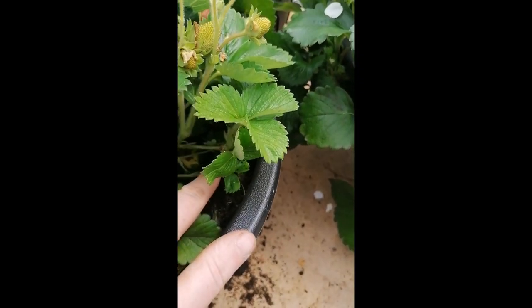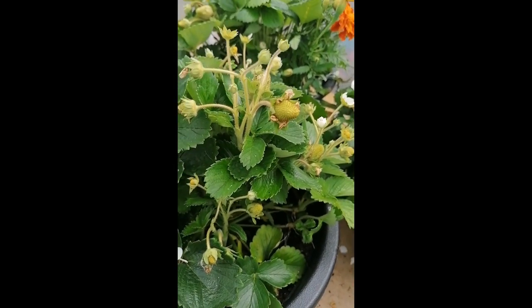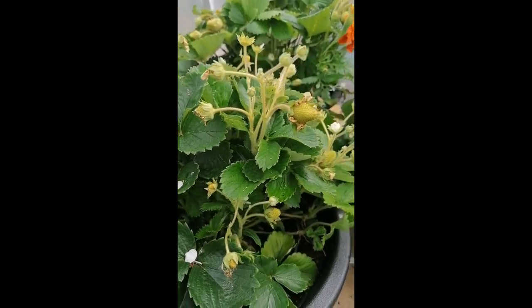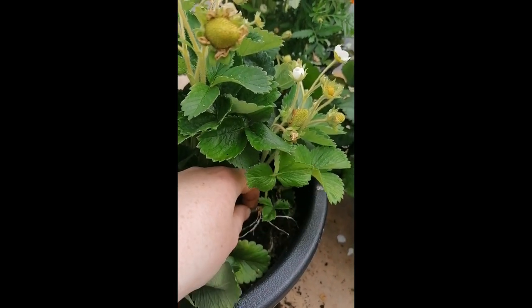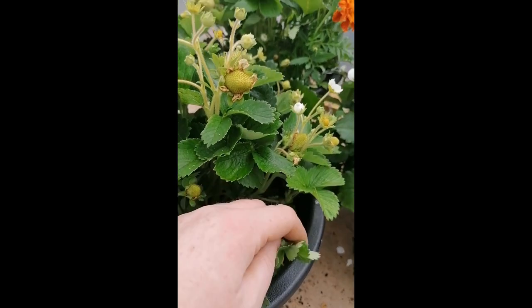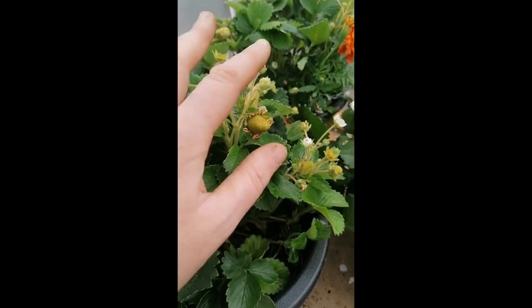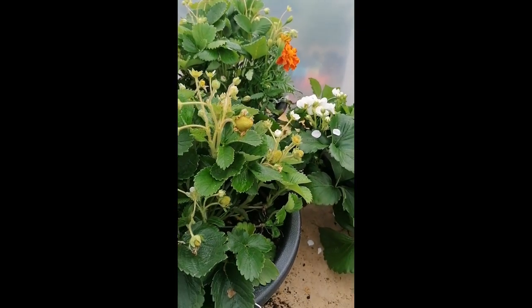So you would want to cut these off right down into the base so that the one plant itself produces its own roots and fruit. Then in the second year, let one or two of your plants create runners so that you can get new plants. And then in your third year, you should have a really good bumper crop of strawberries from that original plant.